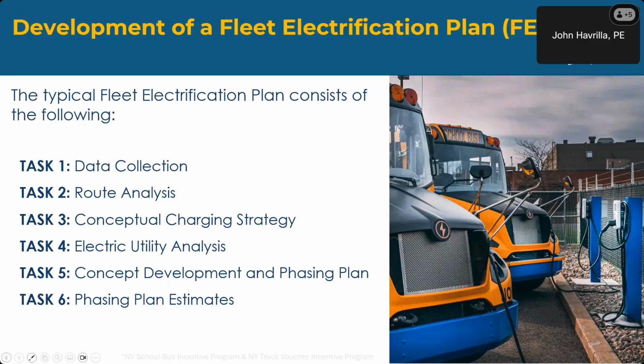Obviously, these can be modified, but these are pretty much the standard tasks. Data collection is critical to all of it and is probably the heaviest lift for the school districts. It's really identifying all the information that we need to do our job. The second task is route analysis. In the route analysis, we're really determining what the minimum battery size is for the buses that are running the routes. And that feeds into our conceptual charging strategy, where we look at how much time the bus is actually parked on the lot.